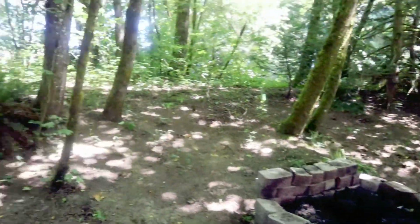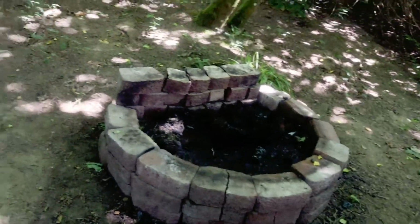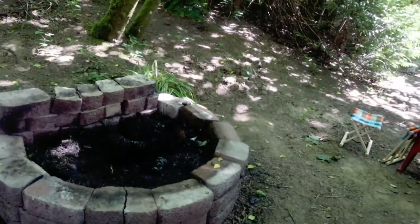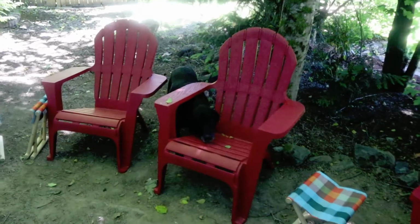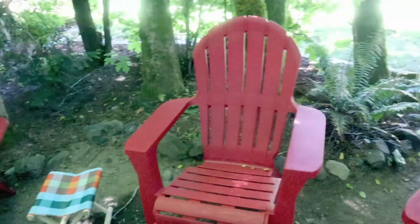Chairs. Nice little woodland setting. You know, feels like you're camping. So we'll do some outdoor recipes. There's my chicken coop. We'll do some recipes out here. What are you doing, Rue?